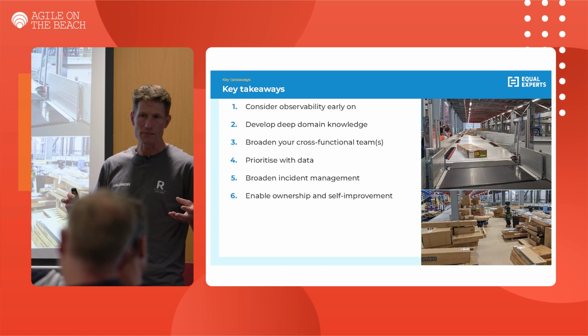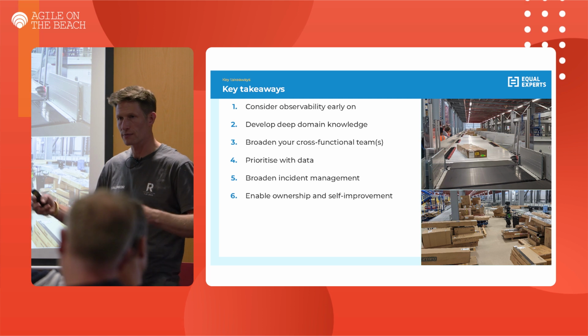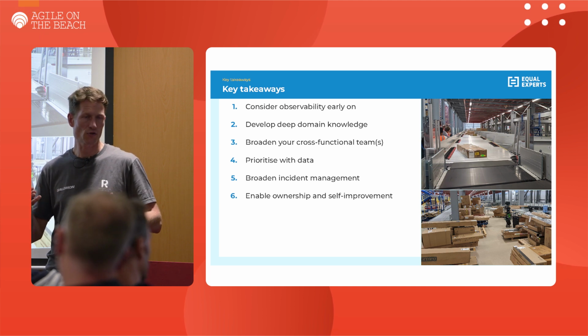Consider as well your team. Do you need to make your team much broader than just standard devs, QAs, UX, and product people? Are there other people involved in your organization that have an impact on the success of your overall system?